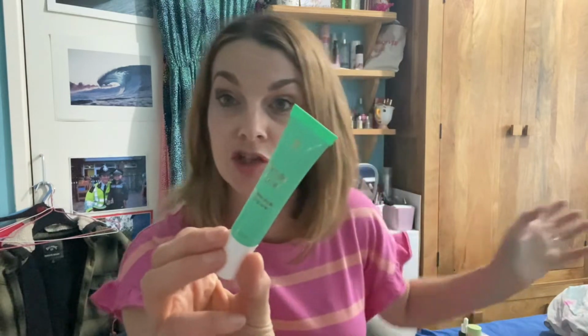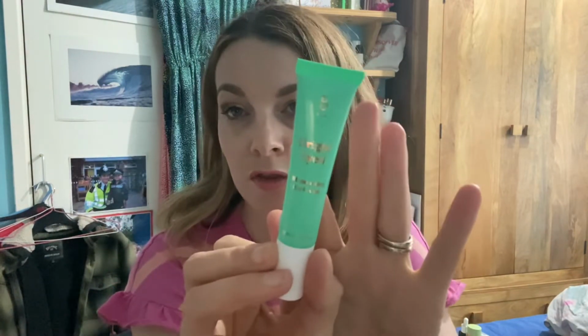And then I opened the Bright Eyed Illuminating Eye Cream because I finished the other day what I would consider to be a day eye cream. So I think I've probably only used this about 2 or 3 times. So that is that one.